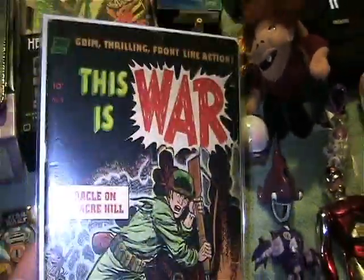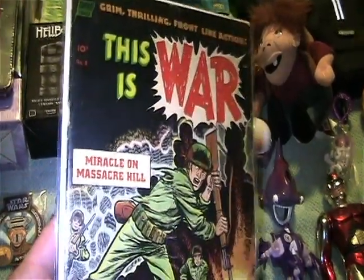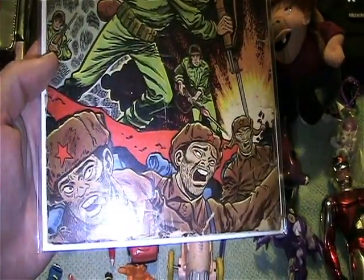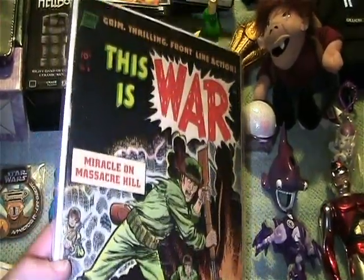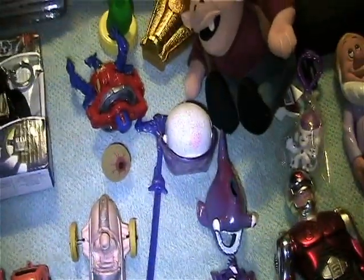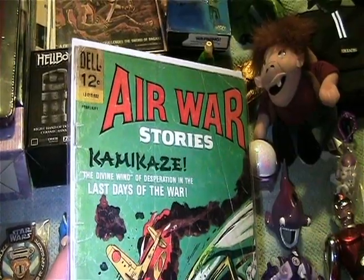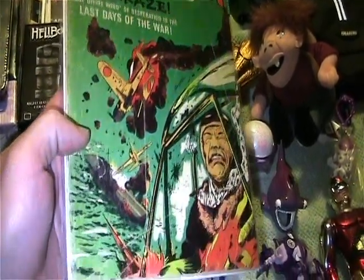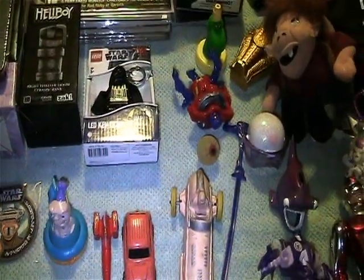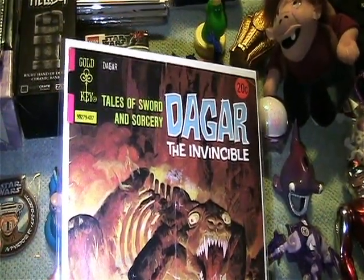You got This Is War, Miracle on Massacre Hill, number 8. I mean, look at the stylized drawings and stuff. It's just crazy. Never see these out in the wild, so when you see stuff like this, pick it up. Air War Stories, Kamikaze. I mean, they obviously have some condition issues, but like I said, never see them. You know, you get them cheap enough, then pick them up.